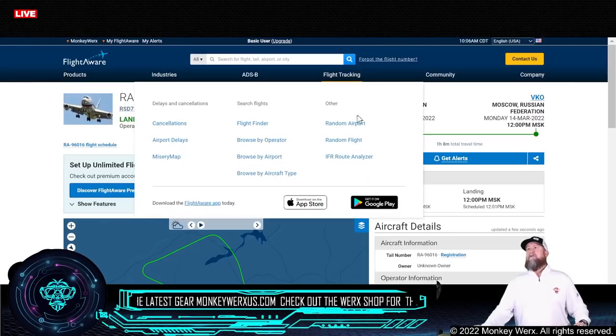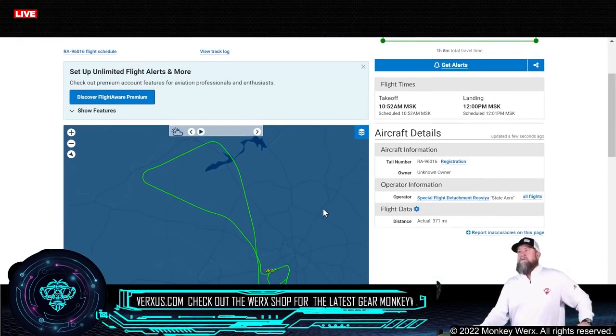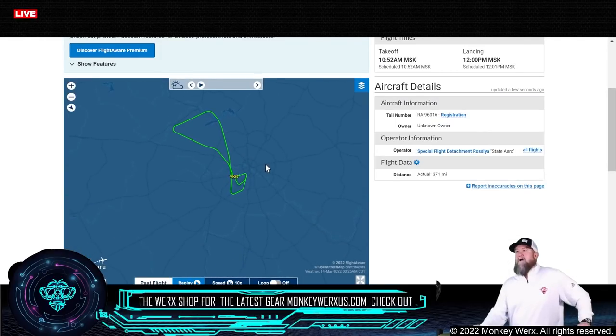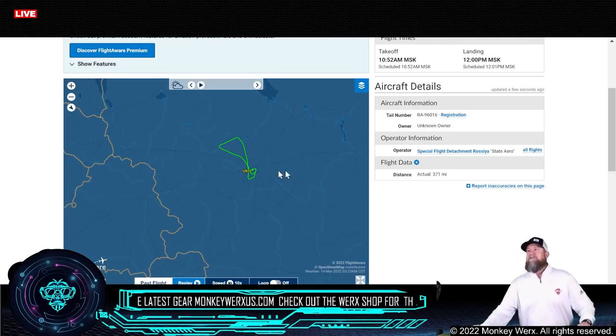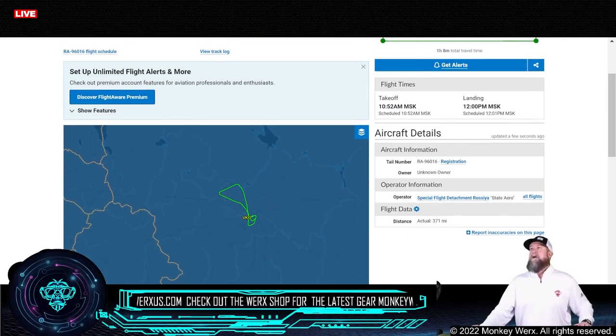Now we get over here and we look at Putin's flight. That thing hasn't flown in 2 weeks, so he appears to be still in Moscow. And we'll see if he stays there. But we'll keep our eye on that one. You know, doesn't mean he's there. Could be flying something else, but that is his Air Force One variant, and it is still in Moscow, okay?